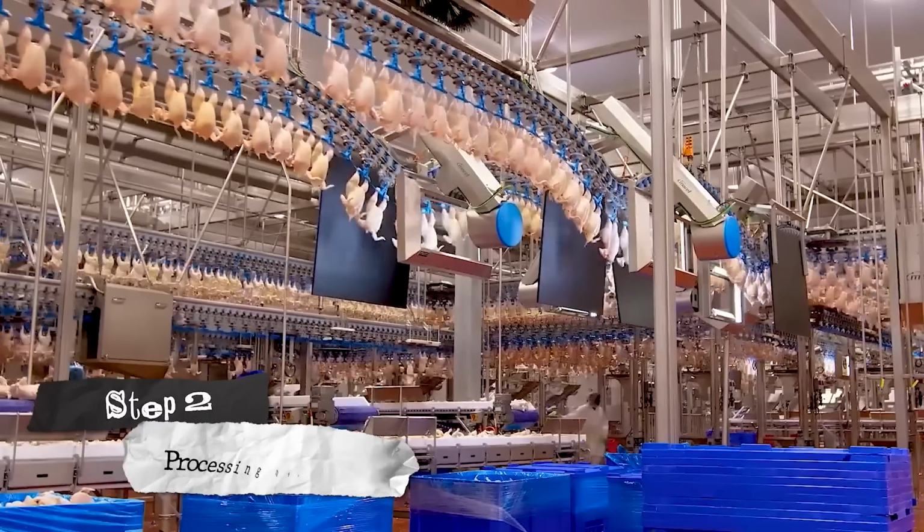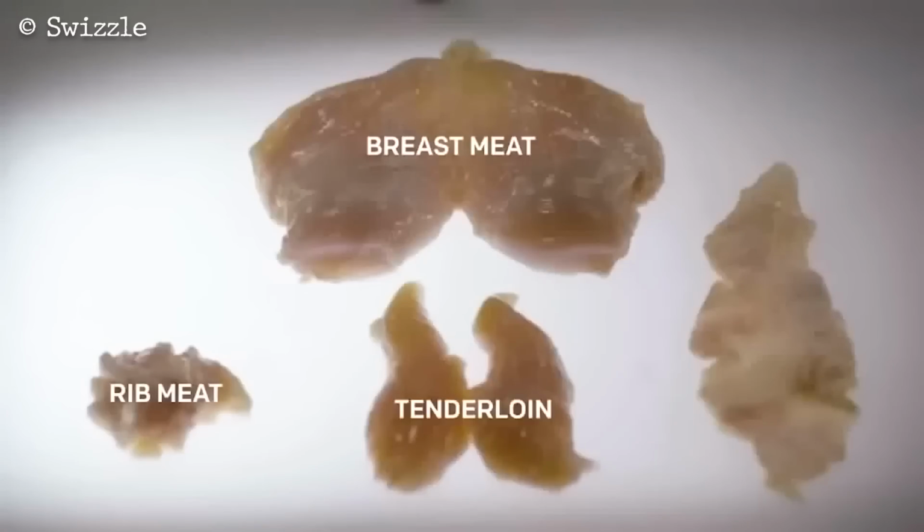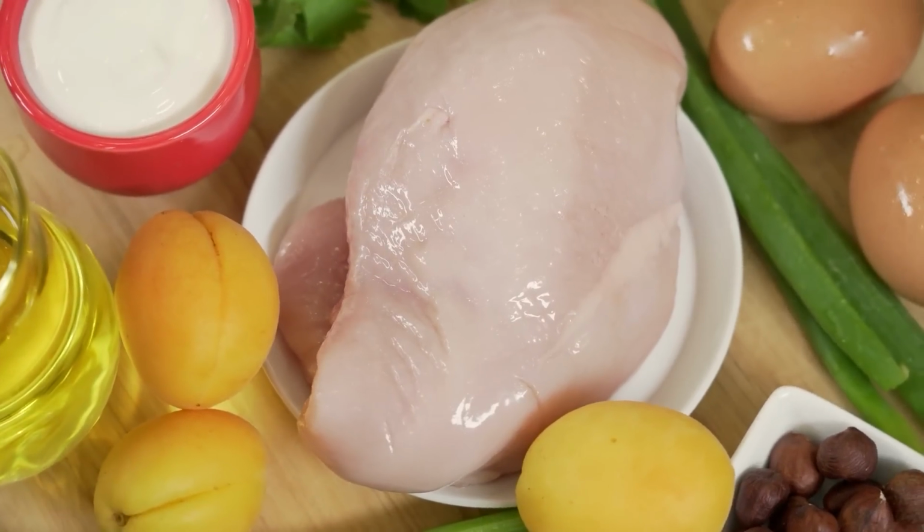When the chickens are fully grown, they are sent to processing plants where the best parts of the chicken, like the breasts, tenderloins, and rib meat, are selected. These parts are chosen because they are tender, flavorful, and nutritious.